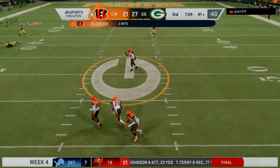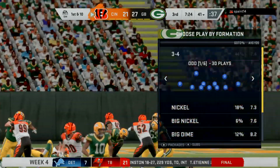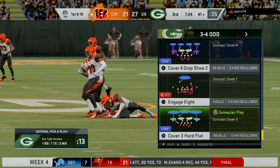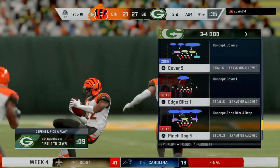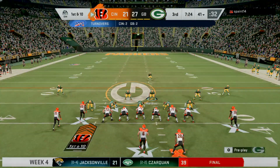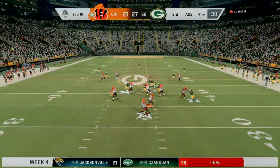Jackson with a pick, and they will set up shop at their own 41-yard line. First possession of the third quarter, interception, so maybe a second-half tone setter. Indeed, and not the tone they wanted to set. That's the equivalent of running out the wrong door and running into your pool instead of running out onto the field. A real dud for that one.